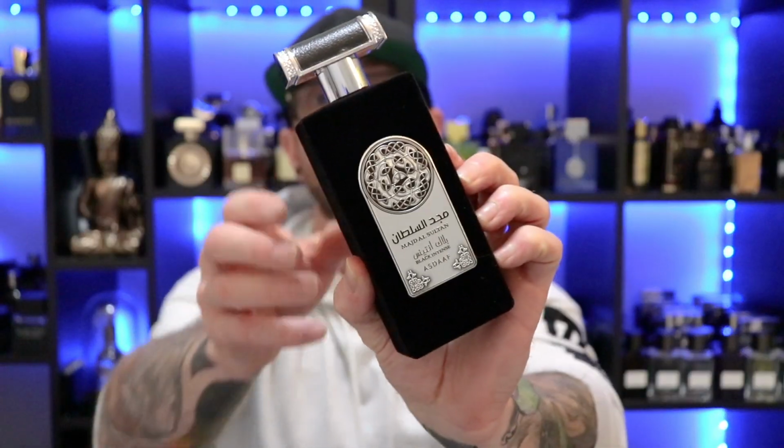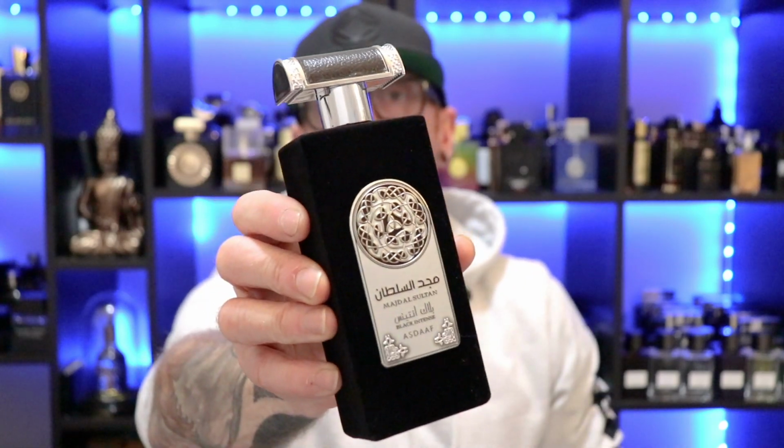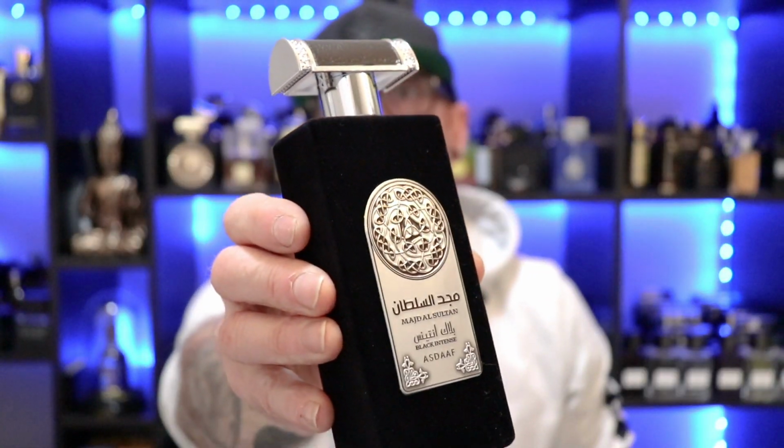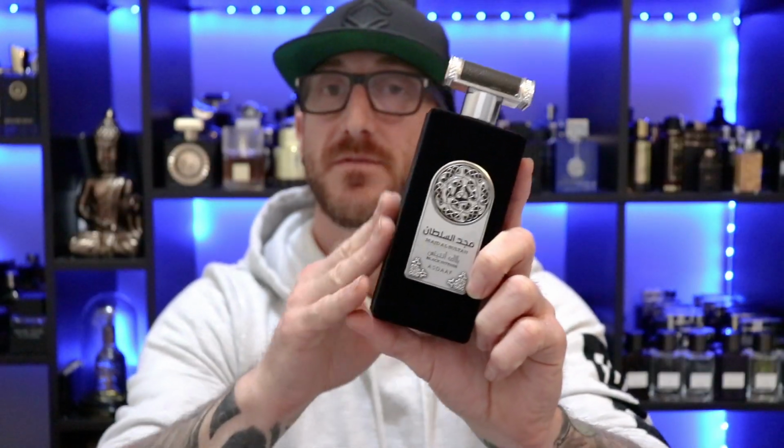Bottle on this, very similar to the original Majd Al Sultan. So this is the flanker, the Black Intense. Same sort of design, with a nice metal plaque sitting up front, and it is also a fuzzy style of fabric. I like this one a little bit better than the original because of the color. The original is brown, so it has a 1970s living room feel, whereas this is all black. It's kind of classy and sexy, but overall, pretty straightforward bottle presentation.